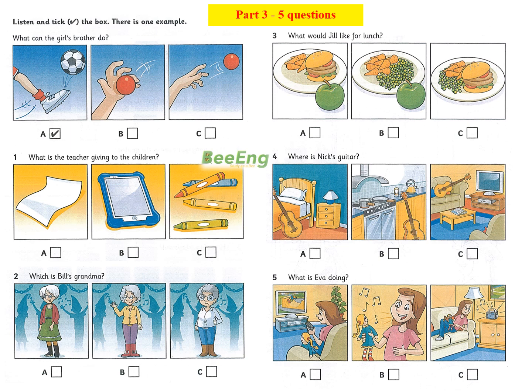Four. Where is Nick's guitar? Mum, I can't find my guitar. Is it in the kitchen? No. Is it in your bedroom? I can't see it. Oh, Nick. Here it is, on the sofa in the living room.